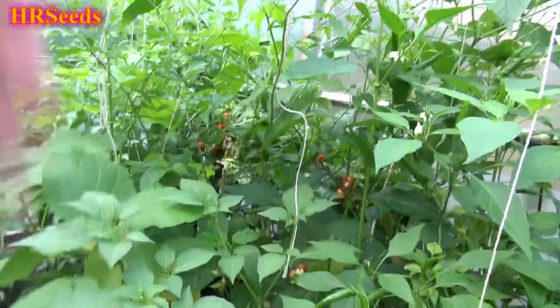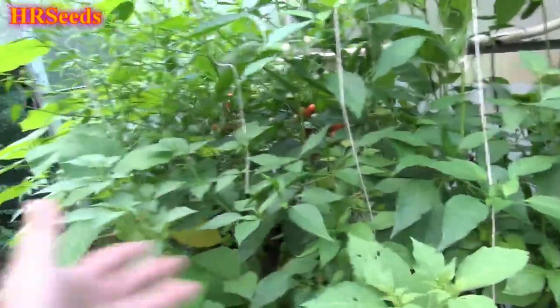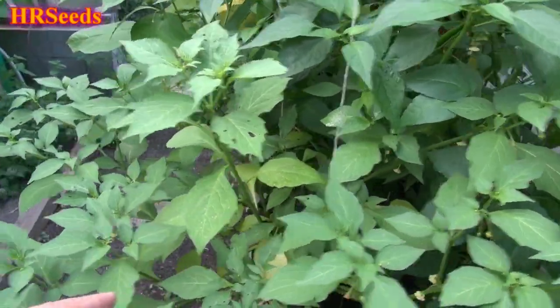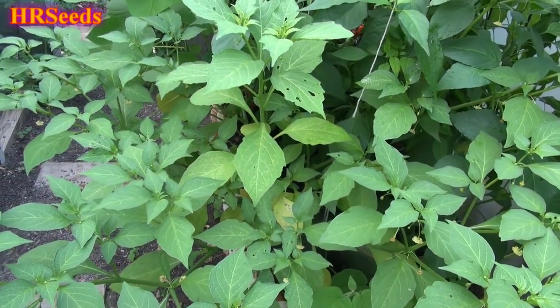I want to get that canopy on these pepper plants up and out of the way a little bit, so this thing can grow as wide and short and whatever it wants to do. But one of the other problems I'm having so far with this plant are the insects really like this thing.